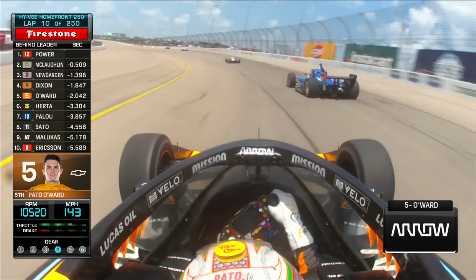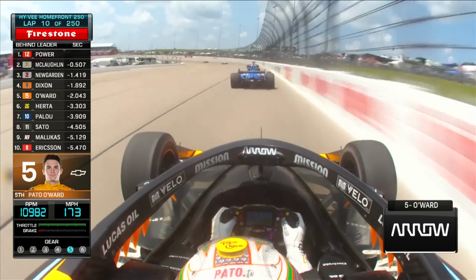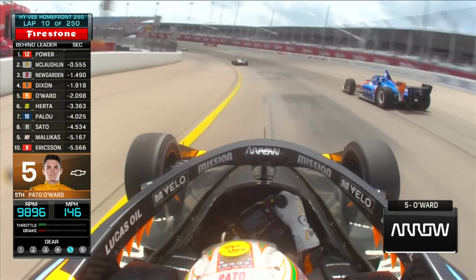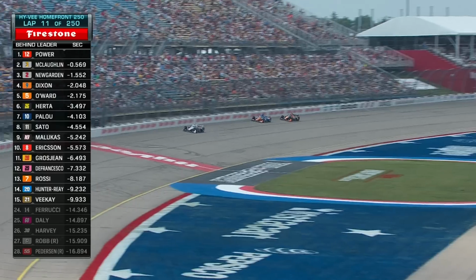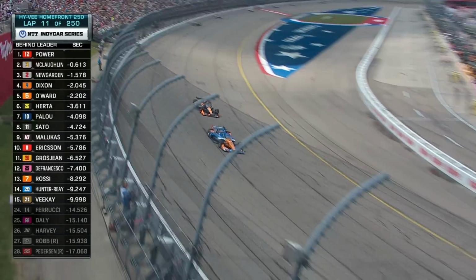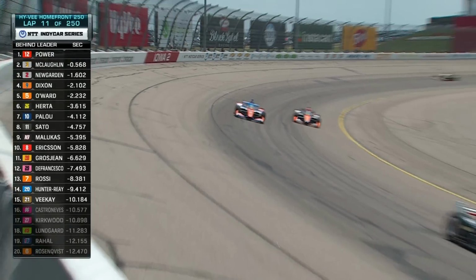Goes O'Ward, going to try to fire it in again. He's good at driving really deep into 3. You see him lift a little bit earlier there, trying to roll that speed off throttle. And this is very common for drivers at Iowa to fan out. Everybody looking for air on that front wing. It's free grip. There's no degradation to front aero as long as you have clean air.